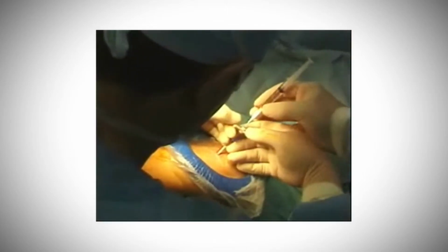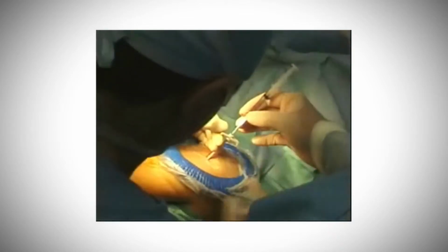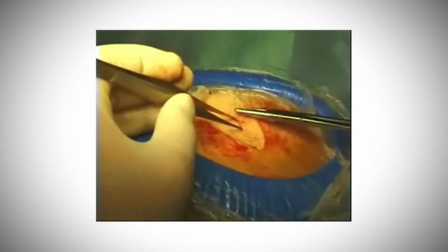And it's really quite easy to put in. You have to make a very small incision, you have to stick a needle in to find the right place, and then introduce it, and then just do a couple of sutures to hold it in place. So it's a very simple process for doing it.